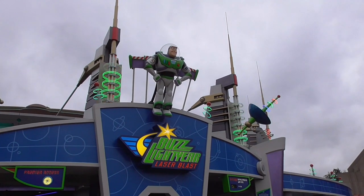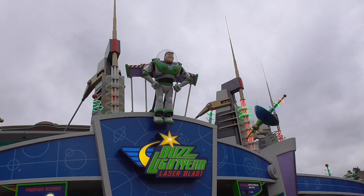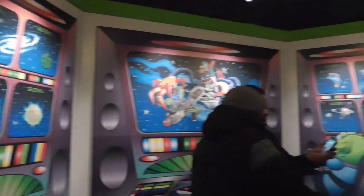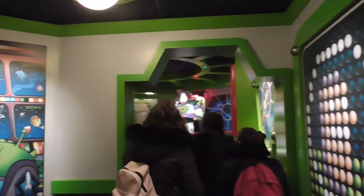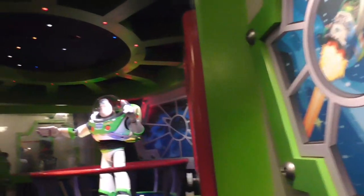There we go. There he is, Buzz Lightyear laser blast. It's a shooting dark ride, but apparently a pretty good one. Let's do it. There's a queue line. Oh look, I know who that is. Woody. I didn't know they'd done a Woody meet and greet.